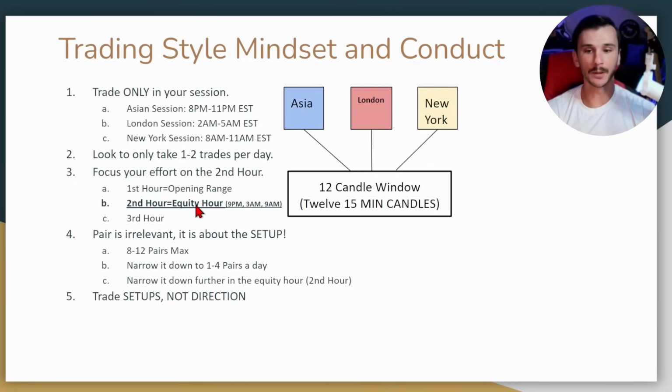The second hour is your equity hour. That is 9 p.m., 3 a.m., and 9 a.m. That's often a stop hunt hour. That is often the larger move that will come for the entire session. And then there's the third hour trade, and we'll talk about those as well.